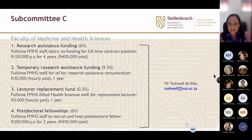On the right-hand side of the slide, you will see my colleague Tashwil De Wet. I just added his contact details. He's the go-to person who manages and administers all of these funds. And you're welcome, of course, to contact me should you have a question too.